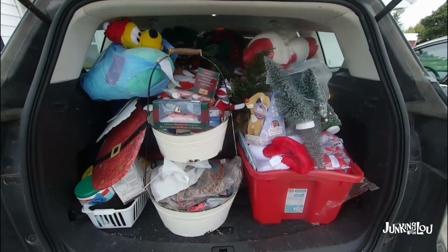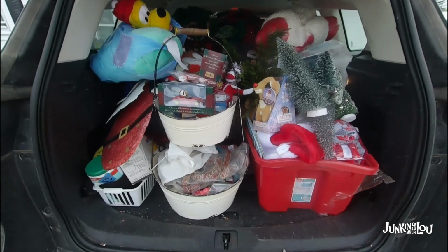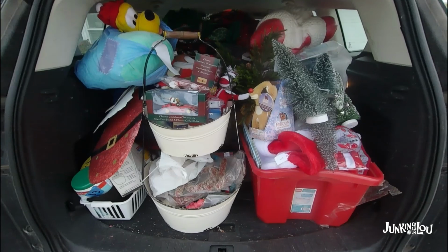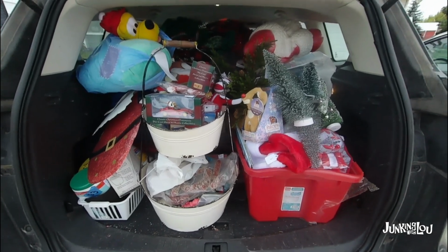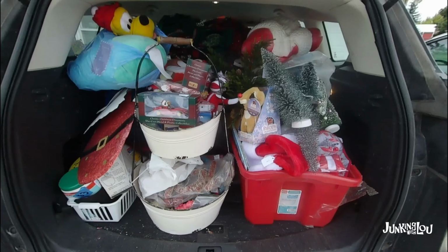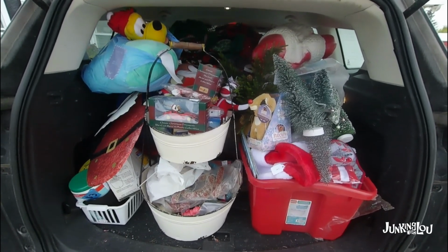Today we're going to go to Maumee and we're going to put all the Christmas in, and let me tell you, this is how messy it is after I repacked it all. There was so much stuff. I couldn't hardly see out the windows, and I had to fix that, obviously, because that would not be safe. But the back is really full. So come on along with us as we restage.